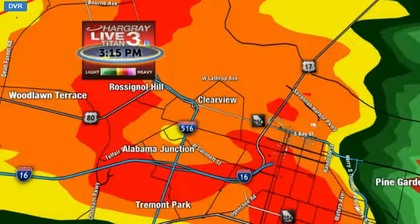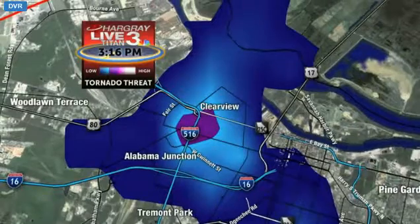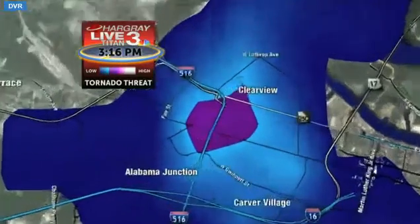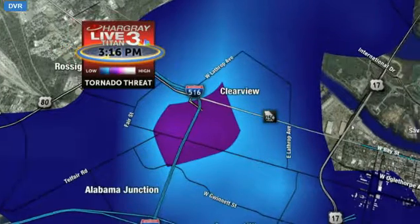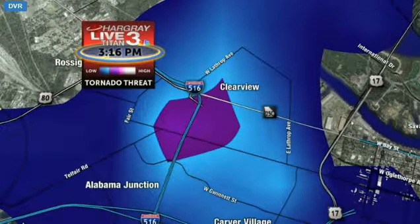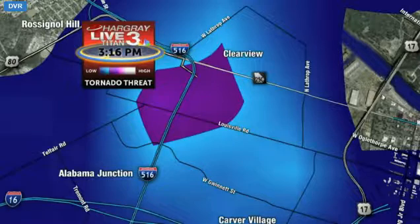Let's get you an update on our shear tracker as well as our correlation coefficient, which basically detects if we have debris on the ground. So again, exactly where I thought it would be, where the possible tornado and the funnel cloud. Here is our shear tracker and the potential for a tornado. And what shear is, it's basically winds traveling at different speeds and in different directions. And when you have that type of confliction with different winds, that's where you're going to get that rotation. And that's exactly where we have around Gwinnett Street, Louisville Road.